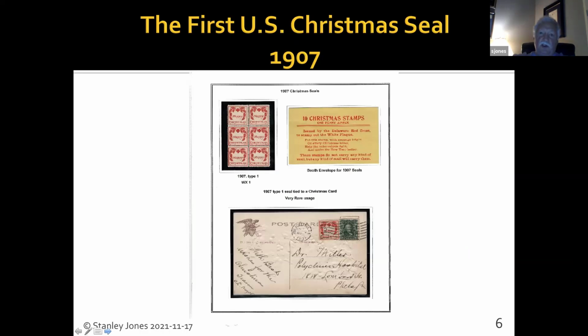This is the first US seal. This one was designed by Emily P. Bissell and used in the Delaware Valley. A lot of people feel that this seal should actually be a local because its distribution and circulation was almost exclusively in the Delaware Valley. It is very, very difficult to find seals from the first issue that are canceled on the card and tied to it. This one is one that I bought at auction years ago.